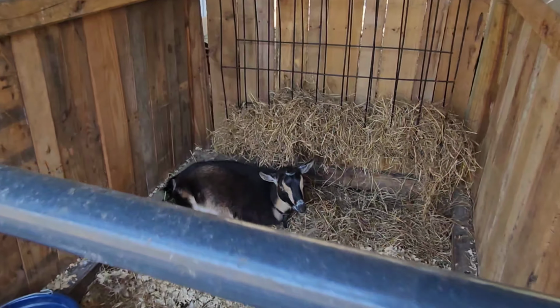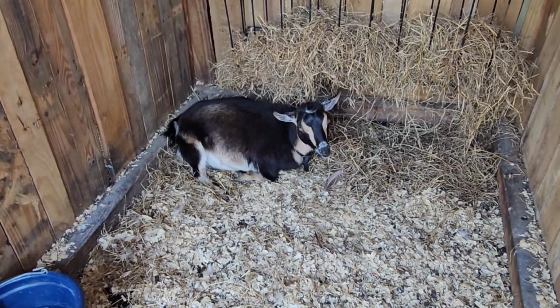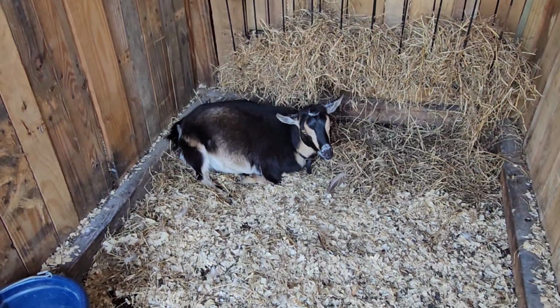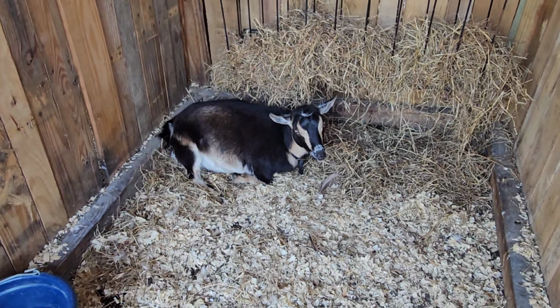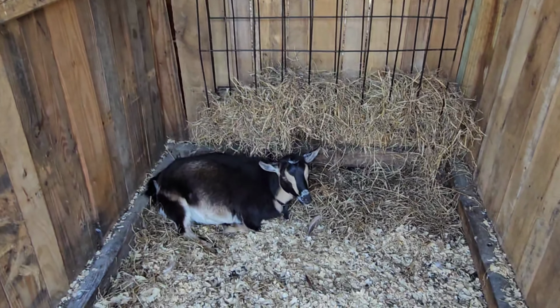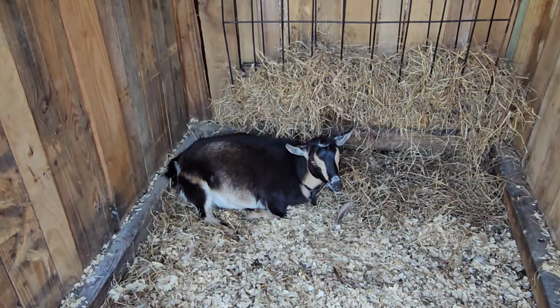And then Bella, we're just watching her and keeping an eye on her. We have no idea when she is due, but I feel like it's going to be probably within the same time frame as Ruby for some reason. I feel like maybe these two, without me knowing about it, both got bred around the same time. I have honestly no idea.